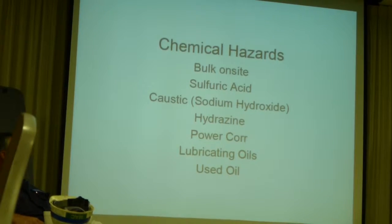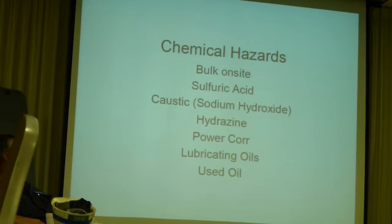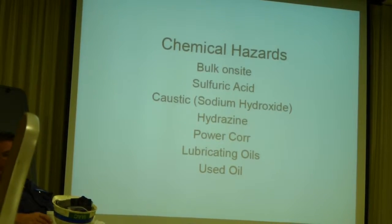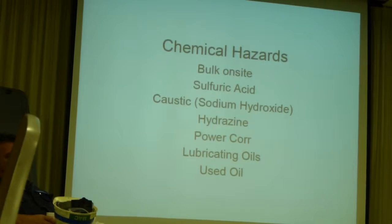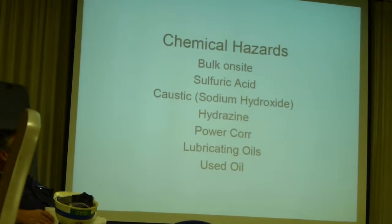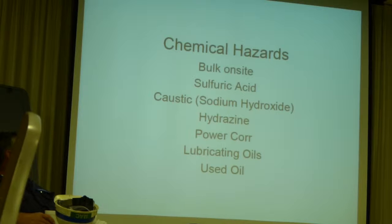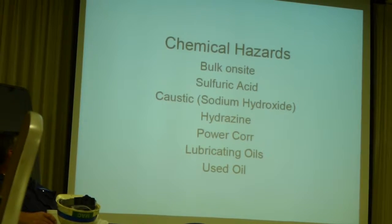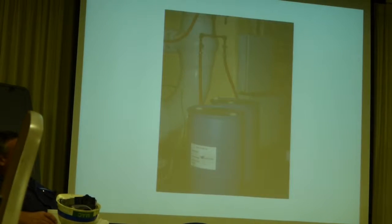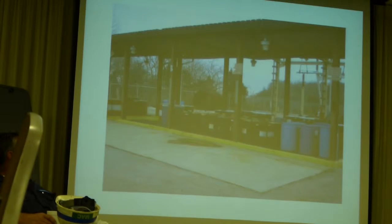Chemical hazards. We have bulk storage of sulfuric acid. That's down at our wastewater facility. That's about the only bulk storage of chemical that we have here. We do have caustic on the property, as sodium hydroxide. That's typically stored in drums. Hydrazine, Powercore, they're pretty dangerous items, highly flammable. And then our usual lubricating oils and used oil on the site. Some of the chemicals we see are for water treatment.